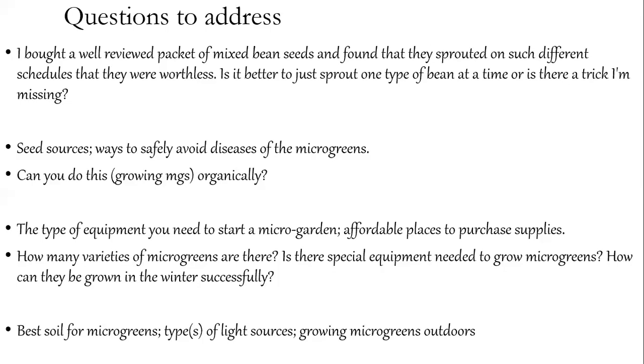How can they be grown in the winter successfully? As long as you're providing light, warmth, and then your management is up to date, you should be able to eat microgreens every 10 days or every 2 weeks or every week. You have something coming up that you can sprinkle on your salads. You should have enough. Best soil for microgreens, again, you either do your research and do your own combination or just try everything else.